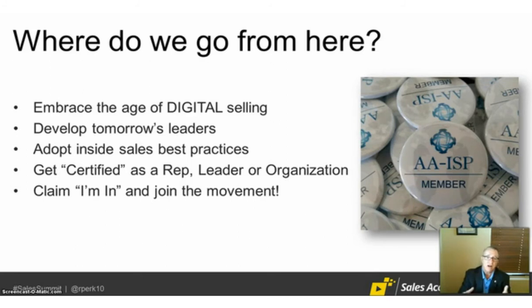Finally, if you're not an AISP member, and I know a lot of you are, if you've thought about it, you've got to become a member. You've got to join this movement, because the movement, again, is way beyond the AISP, but we're at the core of this. We're expanding. We're going to cross 10,000 members. You need to claim I'm in and join the movement.